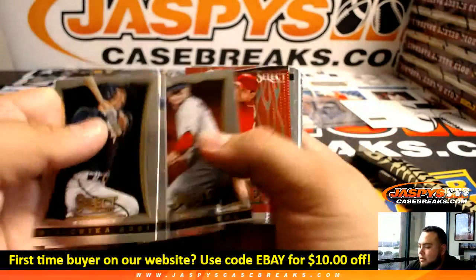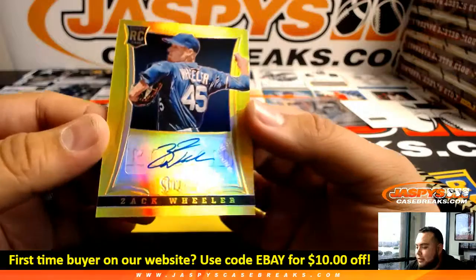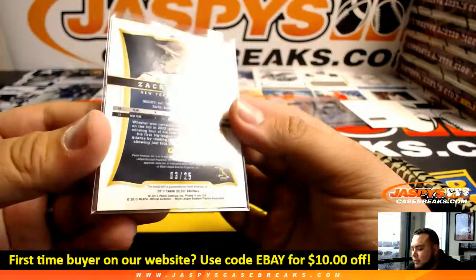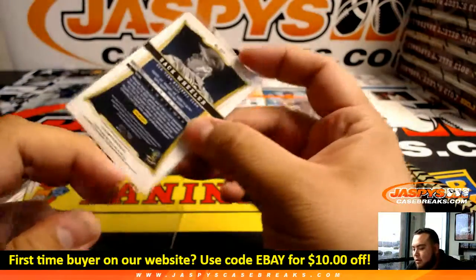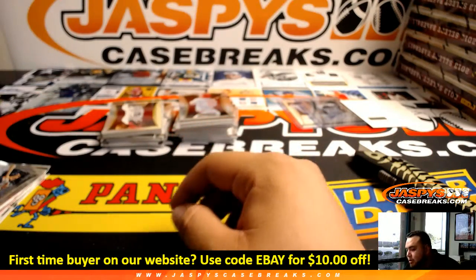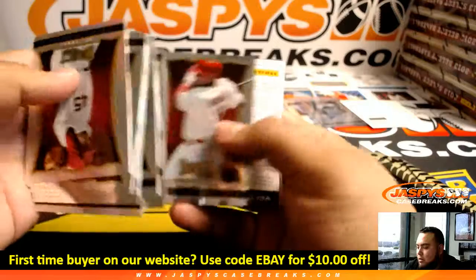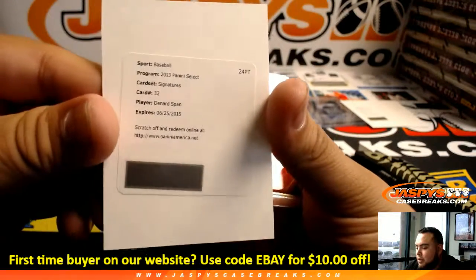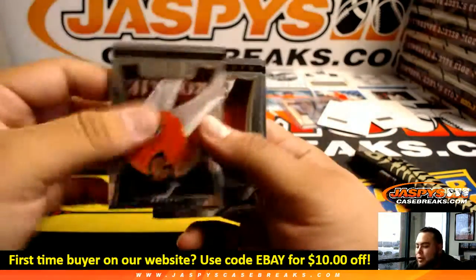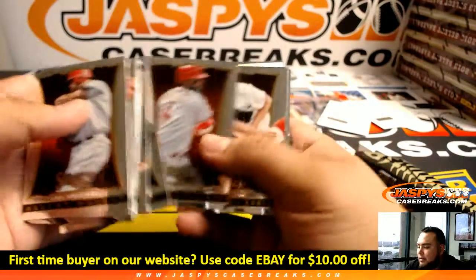Alrighty. Zack Wheeler, look at that. New York. That should be going to the Mets, I believe, to 25. GCG with the Mets. Another redemption. Denard Span. 2013 card number 2 signatures. Again, we'll look those up. I have no idea who those guys are, unfortunately, but we'll make sure that goes to the right customer.